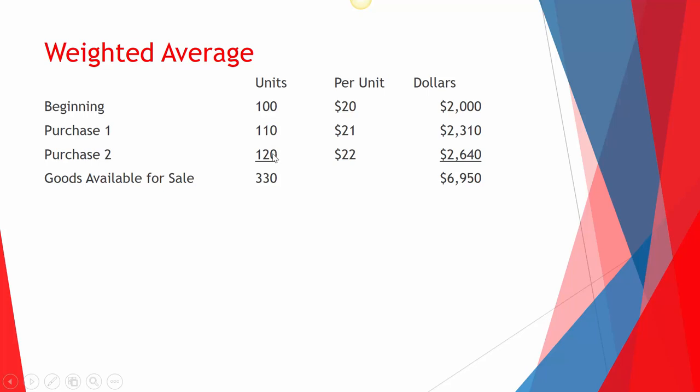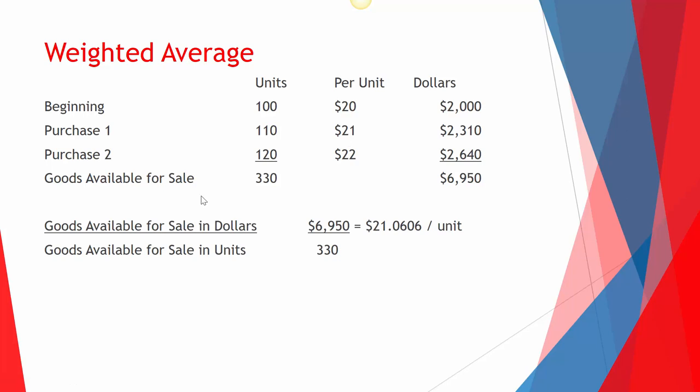So when we do a weighted average, we have more units at the higher price, so we know it's going to be a little bit more than $21 a unit. So we do goods available for sale in dollars, the $6,950.